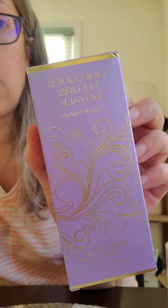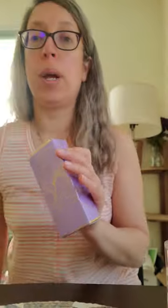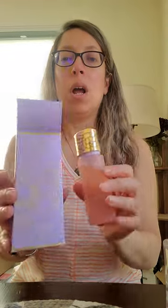Let's do this one, which is kind of old school too. This is from Homme Elegant. I really like wearing Quelques Fleurs Royale in the spring. It's one of the best tuberose perfumes I have. So, a little trivia. Oh, this smells so pretty. Oh my God. Homme Elegant is really an amazing perfume company. I'm really glad that they're still around.